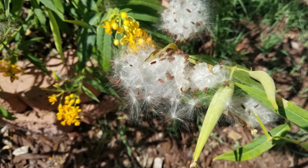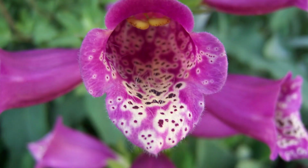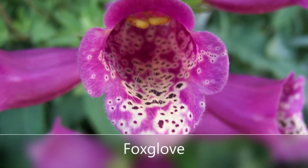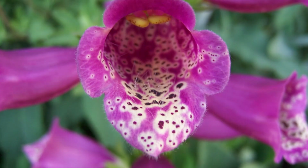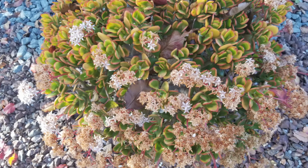Be careful. And of course, the most dangerous plant on this list or any other list, Foxglove. Digitalis, the plant that almost killed James Bond. Never grow this around dogs. Everything's poisonous. Flowers, leaves, everything. All right, the next one on the list is a succulent, the Jade Plant. Everything's poisonous on this guy too. And that's the last one of the 15 most dangerous plants.